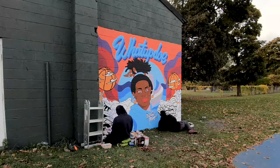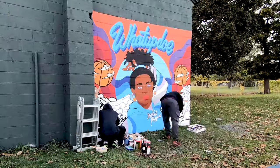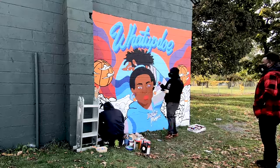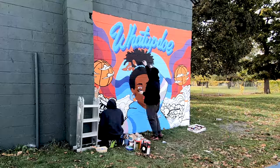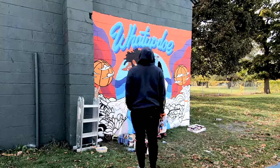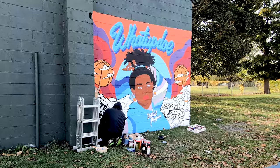And right here we started to do outlines. And I did my signature pattern, black and white pattern work at the bottom of the mural. And it's just coming together. That's the homie Don. He put all this together, got me in contact with Footlocker and the agency they were working with. Appreciate that, man.